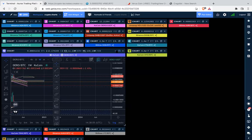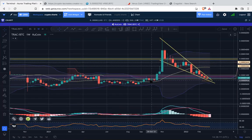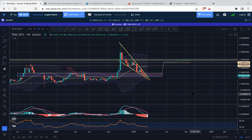Next, we're looking at Origin Trail TRAC BTC. If you have any requests for price charts, let me know, and I'll be glad to try them out. Again, whether these bounces are sustained and new bull markets, I don't know, I don't think so, but maybe. Here could get a bounce to the 20-week moving average, but still struggle to get above the Ichimoku cloud and then be relegated here for a little while.